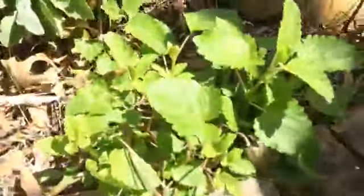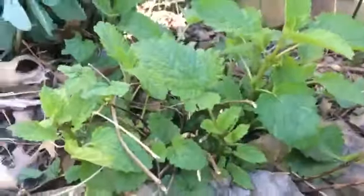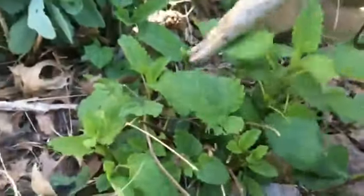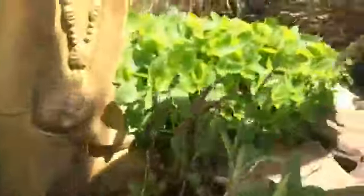And then this is a bunch of lemon balm here. I've made a lot of videos about lemon balm. Lemon balm is such a joyful herb. It's relaxing, yet it's uplifting. It smells divine. Easy to grow, obviously. Makes you think you're a good gardener when you grow lemon balm. Lemon balm's another huge patch.